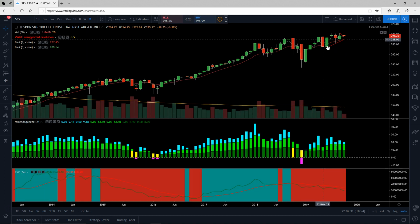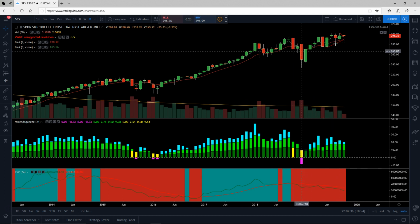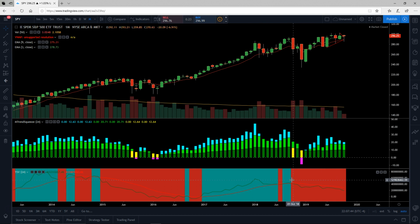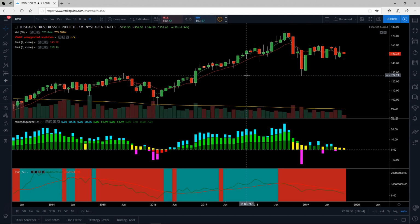And on a monthly, hey, if you've been wondering why we've been so ugly here, there was one indicator that could have kept you safe if you only went long on a monthly time frame, and that's that trusty time segment volume, which has been negative since September 18 and continues to be negative. Now, with these two indicators, I just want to look at the IWM, which represents the Russell 2000, which is like 2,000 small cap stocks.